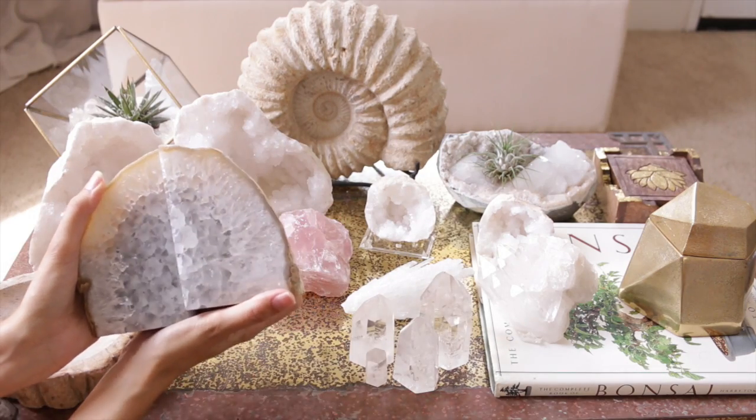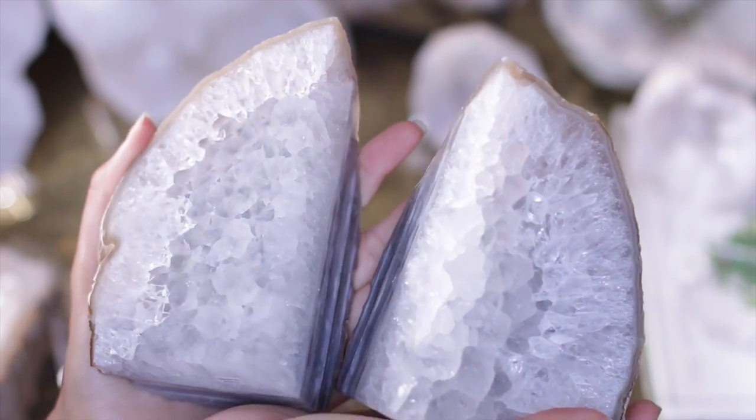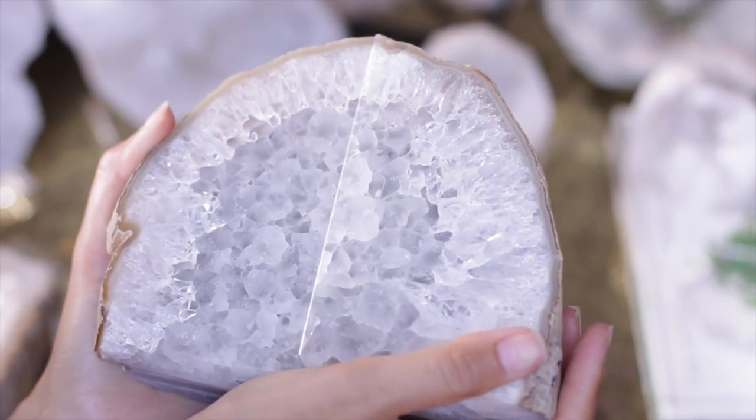I'd been wanting a set of crystal geode bookends forever, and I came across this one. When I saw it, I knew this was the one to get. They're so sparkly across the front, and I love the colors of it. I just thought it was super pretty.